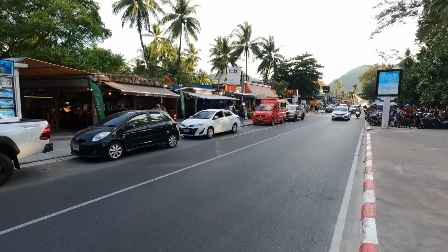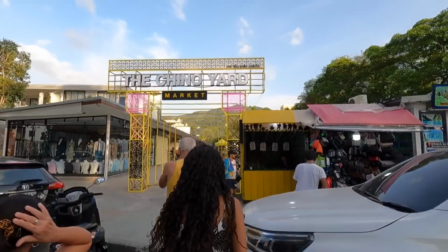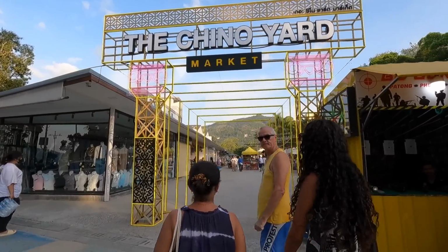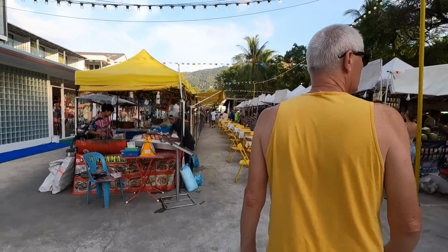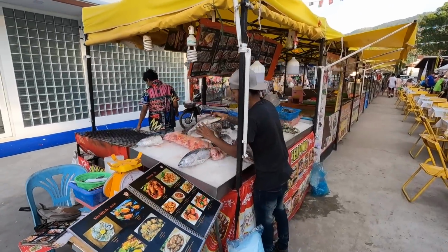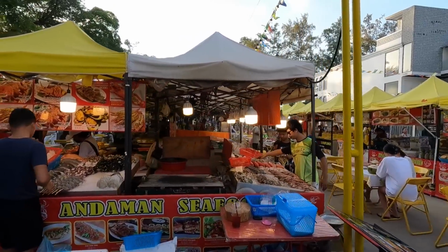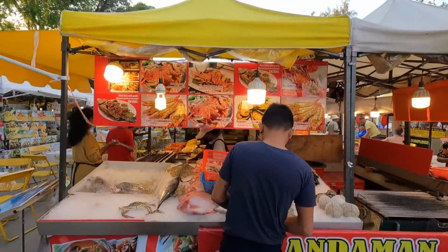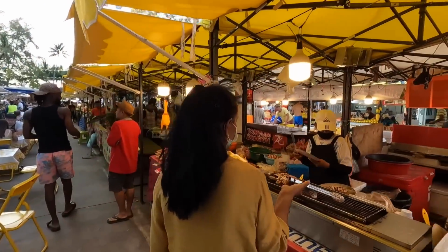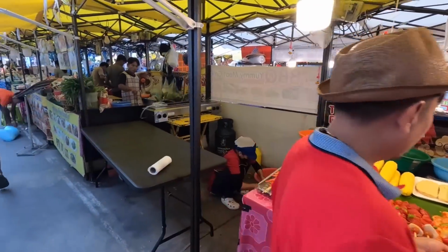Go on a quick walk now around town, see how it is before it gets dark. Already got what seems to be some sort of market here. I think it's still early for the market, so they're just setting up. Some fish there. Yeah, I can definitely tell that this must be a cool place at night. We just come a little bit early, that's all. But loads of different food options everywhere. Yes, boss. Hello.